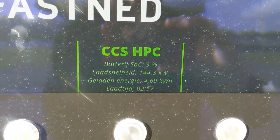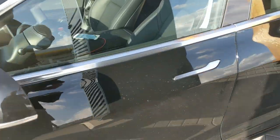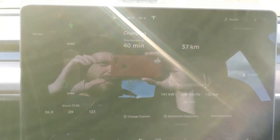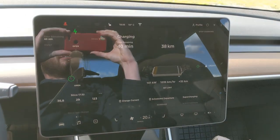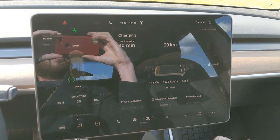Ah, look at this. 144. What does the car say? What does the car say? 141, 142. The light is crazy here. Yeah, 1,000 kilometers per hour charge. I like it. We can safely go home. This home is really close.